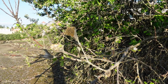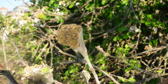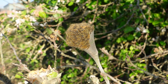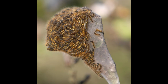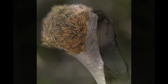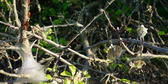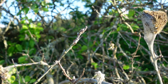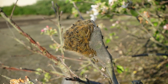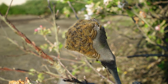So this is kind of cool. I walked up on this, a little caterpillar cocoon right there. You guys see that? Filled with all kinds of little caterpillars in there. So it looks like it stems off of there. And there it is, filled with little caterpillars. You guys see that? It's kind of moving a little bit.